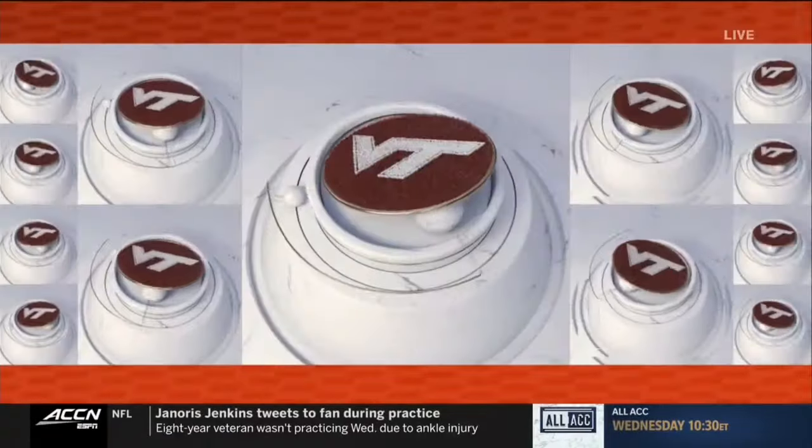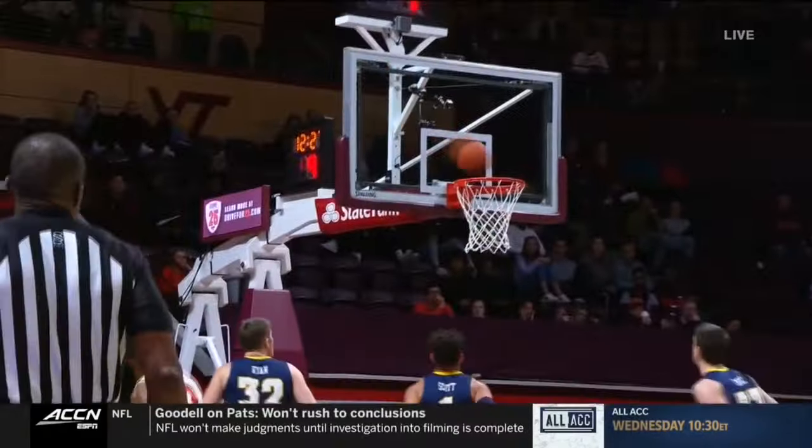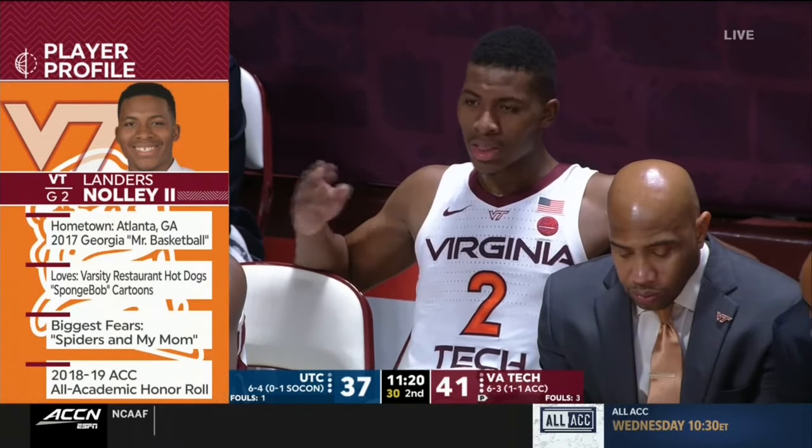And this is the versatility of his offensive skill set. He can invert to the block, score over taller players. Loves the way he's playing right now. He has the Hokies' last 7 points.